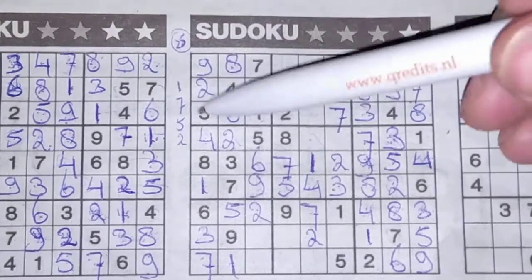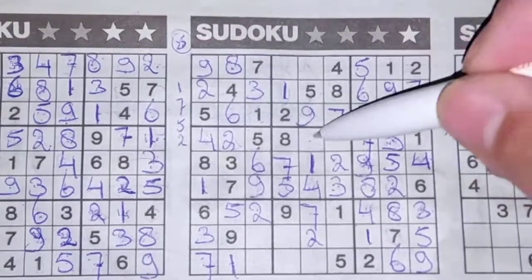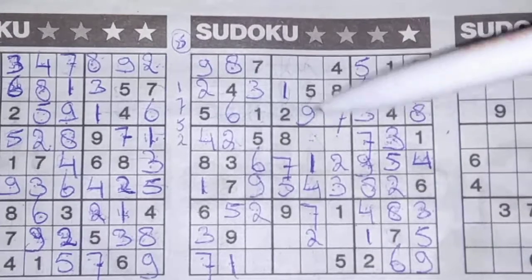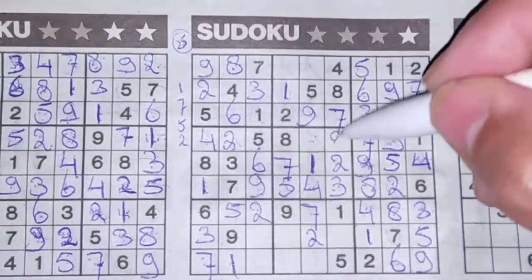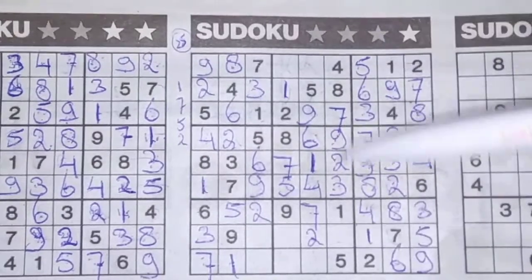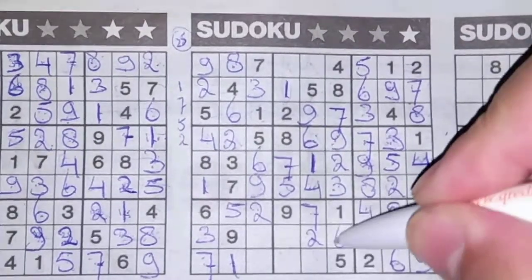Then 1 number left in the third row for the number 9. 9 is missing. 2 numbers left in this big square for the numbers 9 and 6. We have a 9 now, no 9 there. 9 should be here and the 6 goes there. 1 number left in this column for the number 6.